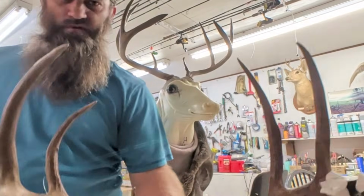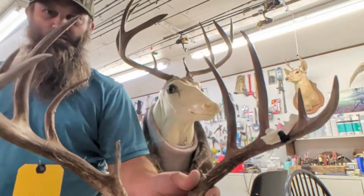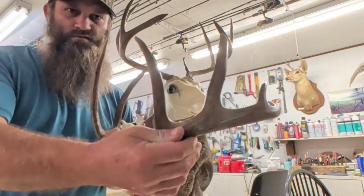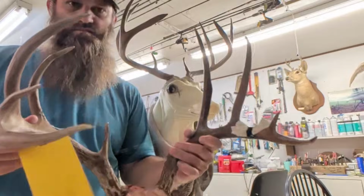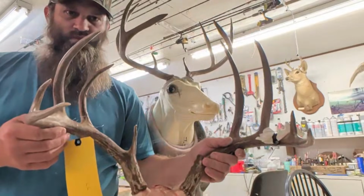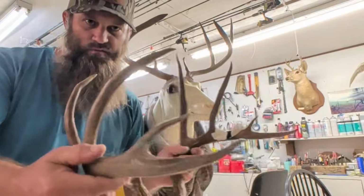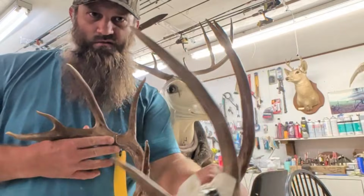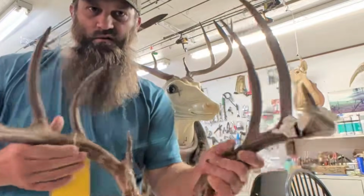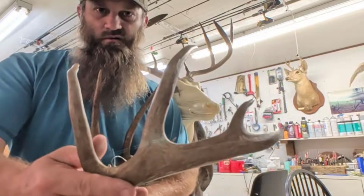And then here's mine from this year. Y'all check that out. I'll hold it up to the camera and make it look bigger. Now I'll back away and it still looks big. What y'all think about that? This one's going to be in a film, hopefully this coming Sunday. This is a really good buck. He's 140 inches. Really good buck for South Arkansas. What y'all think?